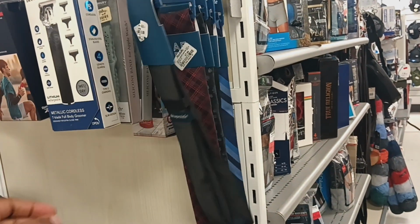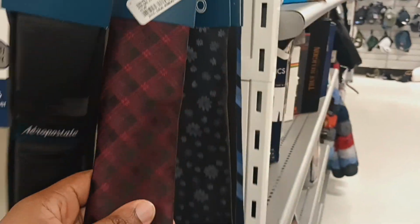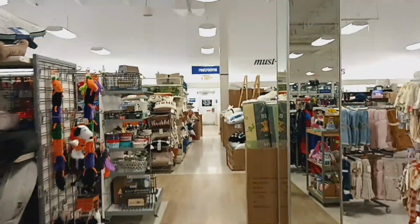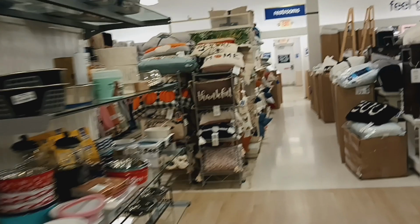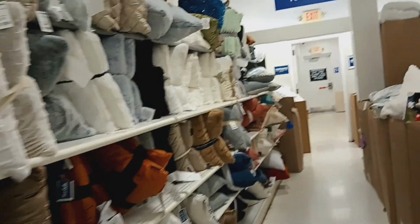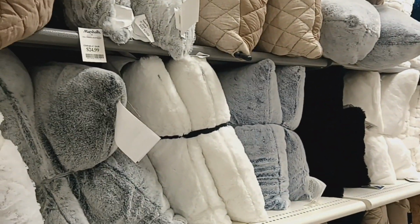Those are the ties they have. Marshalls, 7.99. Okay, let's see what they got here. Let's see if they have pillows. Pillows. Oh, nice. These are true pillows.